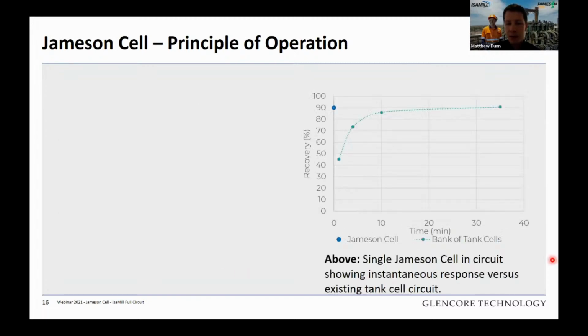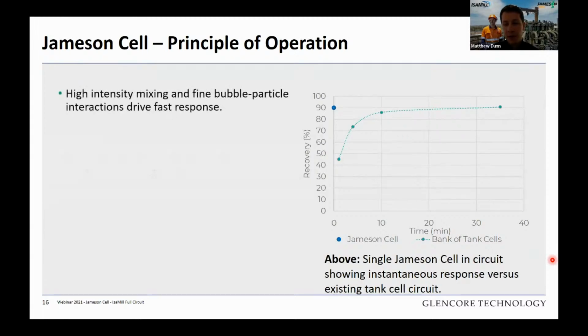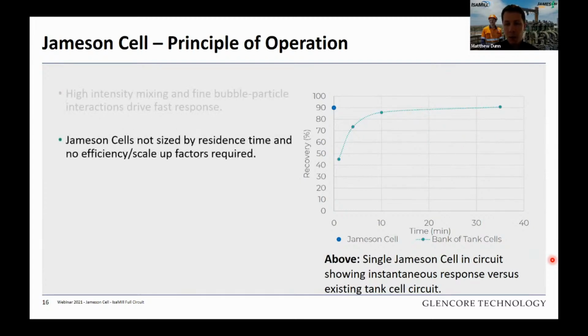Okay, so with these operation principles in mind, we now move to the fundamentals of sizing and cell selection. This high intensity mixing and fine bubble particle interaction drives a fast flotation response. As this is an almost instantaneous process, Jameson cells are not sized by residence time. A real world example of this is shown on the right. You can see an existing tank cell circuit's recovery response over time. So these are individual nodes up to 35 minutes, and the recovery is a function of that.